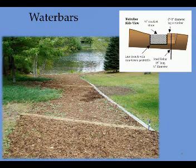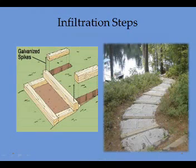Here you see a series of water bars along a sloped path to the shoreland, and they slow the flow of runoff water as it's going down towards the lake and divert it off into the lawn or other vegetated areas where it can infiltrate. The distance to put between bars is determined by the slope of the land, and there are references to guide you in terms of spacing.